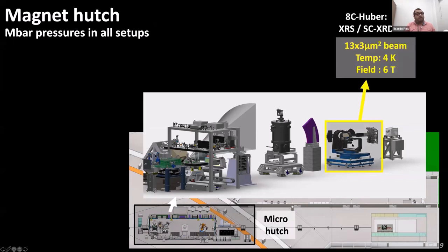The later one is this one here, where we have a Huber goniometer, an 8-circle goniometer, that of course we're going to be able to do single crystal diffraction experiments, but we are also mounting on it a bunch of crystals here to do X-ray Raman. So this is where we expect to have a spectrometer to do X-ray Raman.